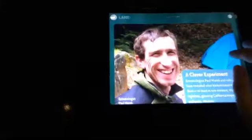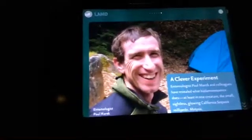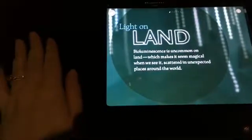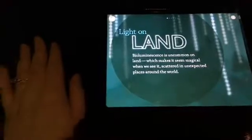Should we go through the experiment? So it says a clever experiment, entomologist Paul Merrick and colleagues have revealed what bioluminescence does, at least in one creature, the small, sightless, glowing California sequoia. So it's uncommon on land, which is why, Victoria, you were saying that you see it in the ocean.